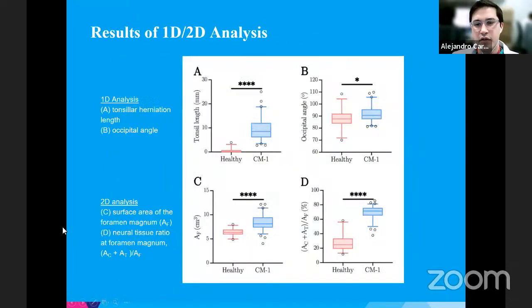In our analysis of one- and two-dimensional variables, we found that tonsillar herniation length was longer in CM1 patients, as might be expected, but also the occipital angle was greater. Perhaps this points to a low-lying torcula in CM1 patients. There was greater surface area of the foramen magnum, surprisingly, in CM1 patients, but of note, the neural tissue ratio, as we defined it, was greater in CM1 patients.